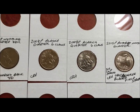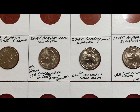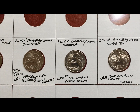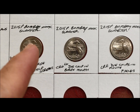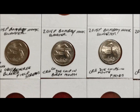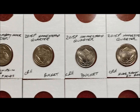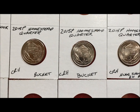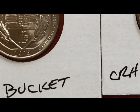Alaska Bear, we have lots of these, 6 claws on both of those. Bombay Hook, the usual cuds in the mouth. And also this one has the damage to the fields. This one has it slightly as well, which I believe they call die dragging, which we find on several of the coins here. The Homestead quarters. We find a lot of snow on the roof. We haven't found a leaky bucket yet, but it doesn't quite show up on here.